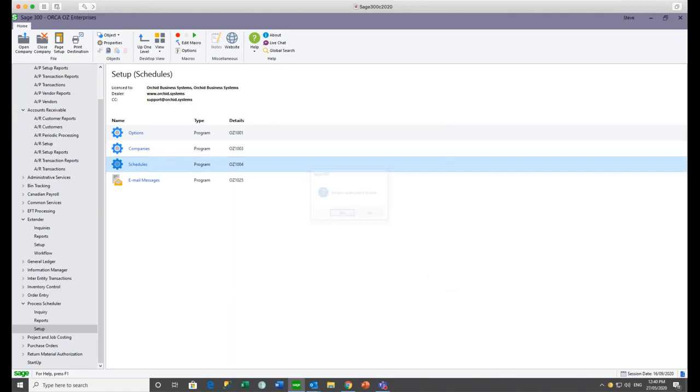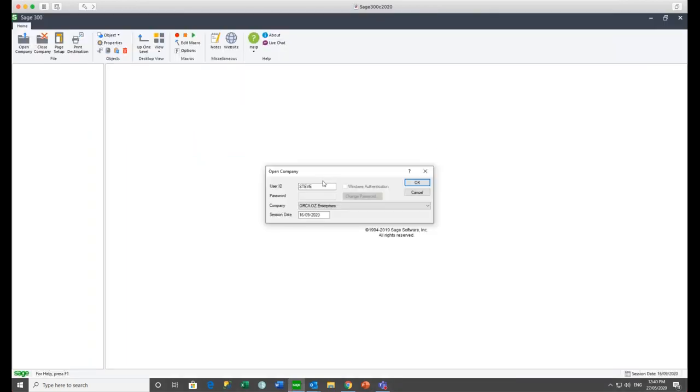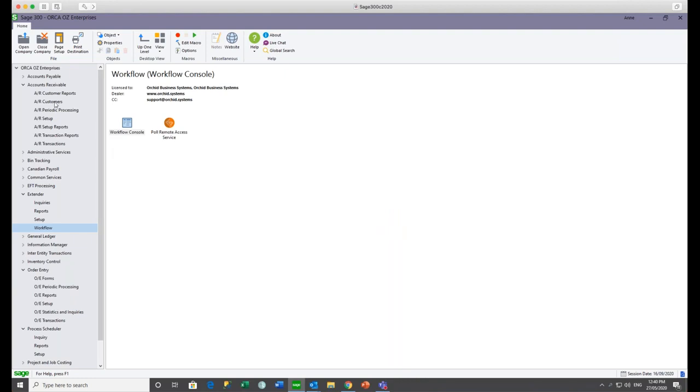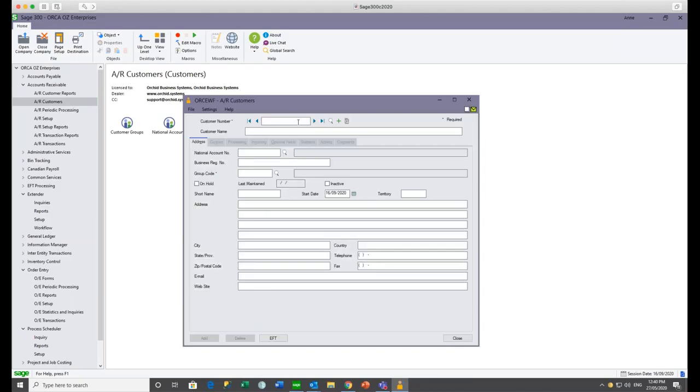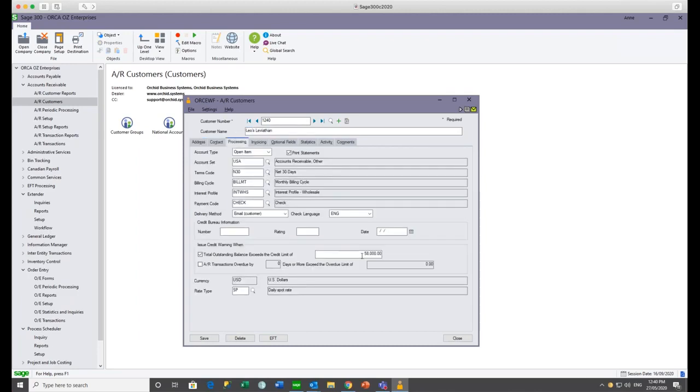So if I log in as Sue, sorry, it was Anne, wasn't it? Doesn't matter. Sue also has access to customers. And if I go to my AR customer record, I can see that the credit limit is now sitting at the 58,000 that it was approved by Steve.